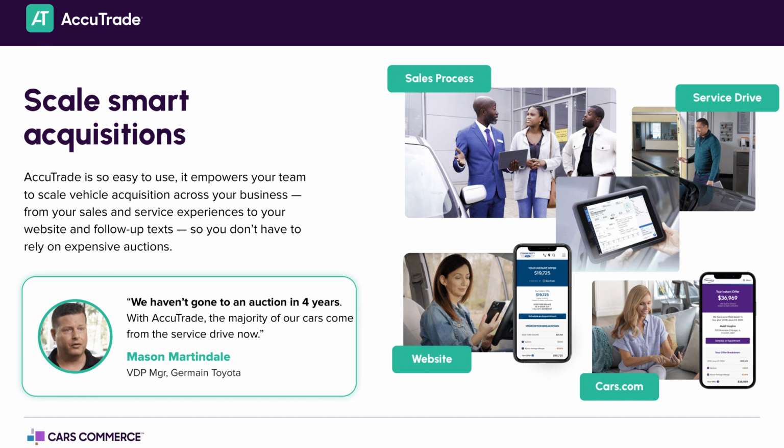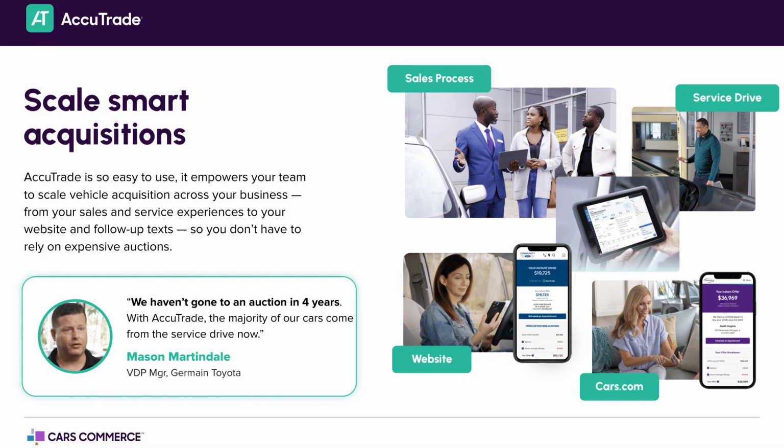So, scaling smart acquisitions. I think we can all agree, and it's not like it's the elephant in the room, that buying cars from auction is not very profitable right now. And there's not a lot of margin on the front end if you're just living off of auction purchases. And purchasing cars at the auction just to hopefully get a trade or finance on a used car, when those numbers are closer to 30%, is not a good use of time when you could be acquiring vehicles from service drive. Mason Martindale at Germain Toyota hasn't bought a car at the auction since 2019. And they sell about 250 used cars a month, very profitably and very efficiently.